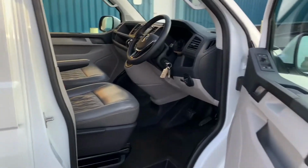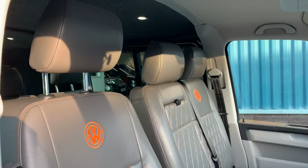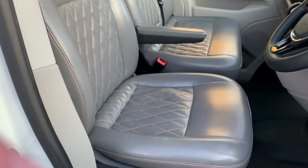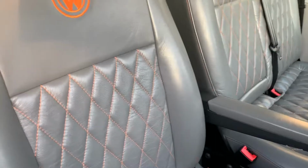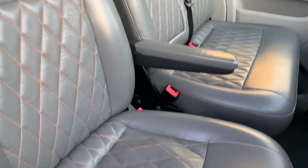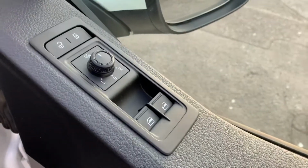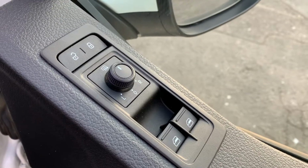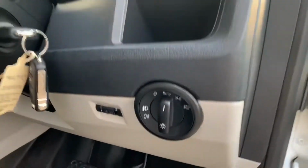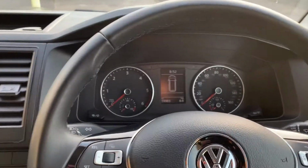But as you go inside, you'll also notice that this van has been retrimmed in a very nice grey leather with the diamond stitching and the contrasting orange stitch, and that is on the front and the Kombi rear seats, which we'll come to in a second. As we go inside then, the spec inside here, you have electric windows, electric heated mirrors, auto activated lights. We do also have two full keys with this van.